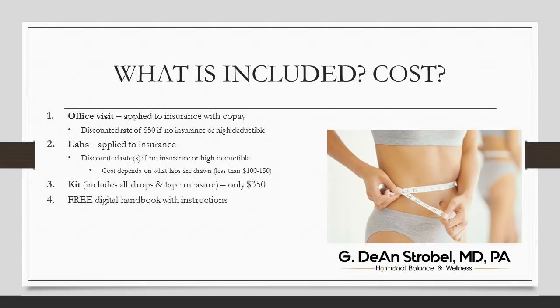There will be a free digital handbook with instructions available after you've had your visit. You will get a code with a website, and you will have access to that at any time you want. But for those who prefer a printed copy, we do have those available as well for a separate small fee.